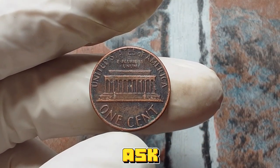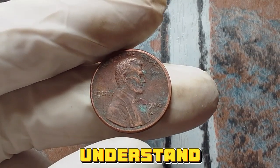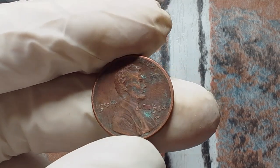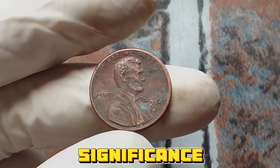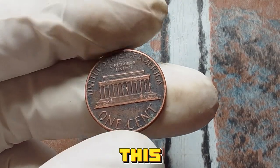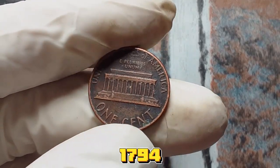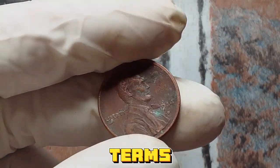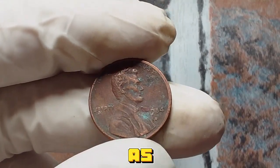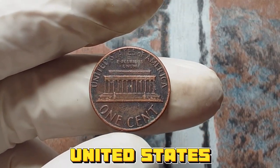Now, you might ask, who would pay such an astronomical amount for a penny? The answer is collectors who understand value beyond metal. It's not about the coin's copper content. It's about historical significance, rarity, uniqueness, and the power of ownership. This is a coin that could sit next to the 1933 double eagle or the 1794 flowing hair dollar in terms of iconic value. And if this coin truly is one of a kind, as experts suggest, it could even become the most expensive coin in United States history.